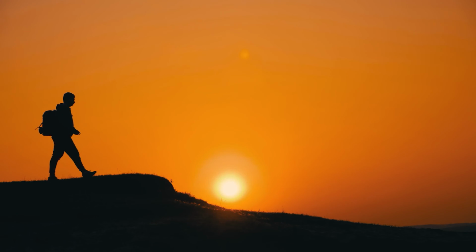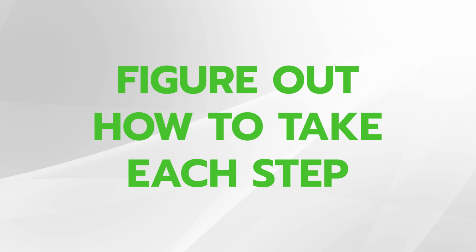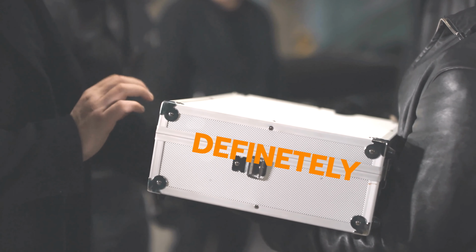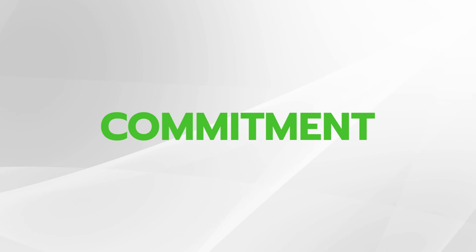The beginning of the journey is always the hardest. You have to build momentum, get yourself going, and figure out how to take each step. With a student loan payment plan, that is definitely the case. But just know that, as tough as it might be in the beginning, with perseverance and commitment towards these consistent actions, you'll soon be debt-free and a huge weight will be lifted off your shoulders.